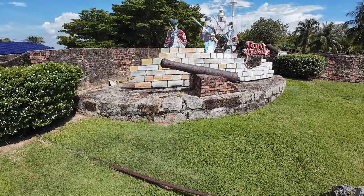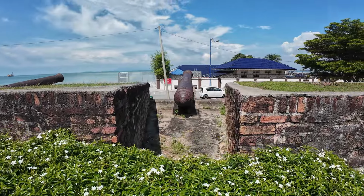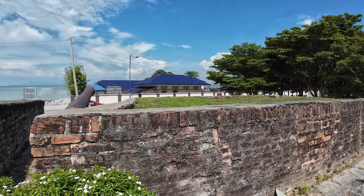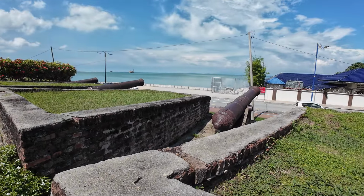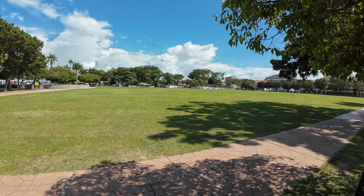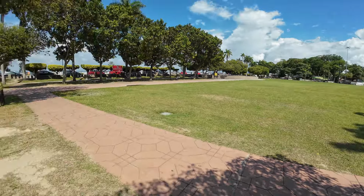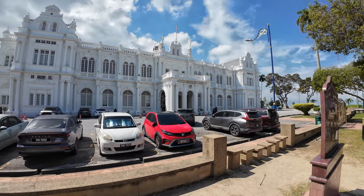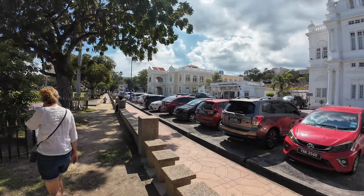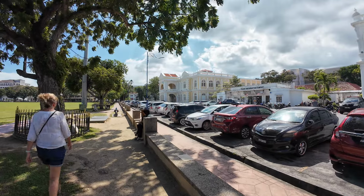Different cannons still up here, firing out over the sea. You see that? Keeping the town and the new city safe from the Dutch and the French. So the grass in front of me is now called the Esplanade, but it used to be the cricket pitch. And then they've got a city hall here, and then the yellowy building in front is a town hall. So they're a lucky place to have both a city and a town hall.